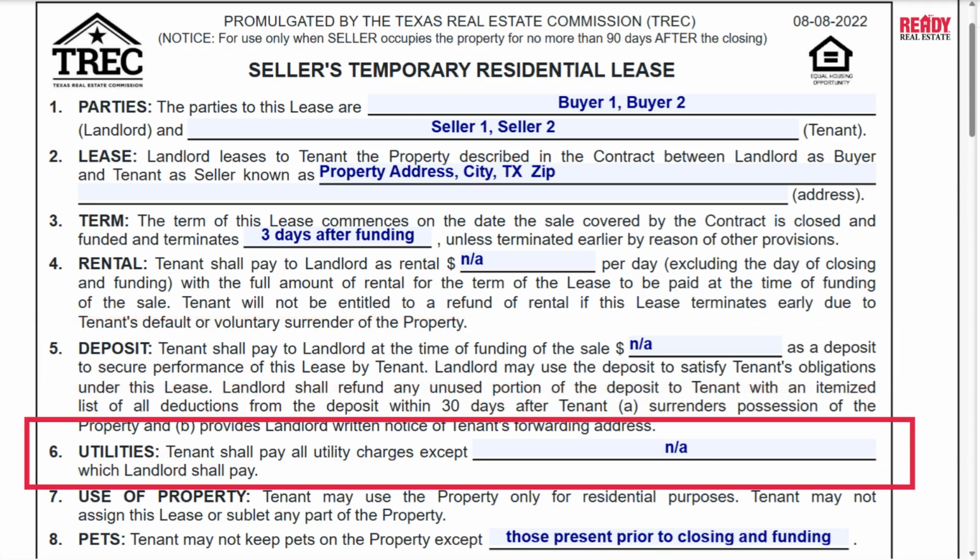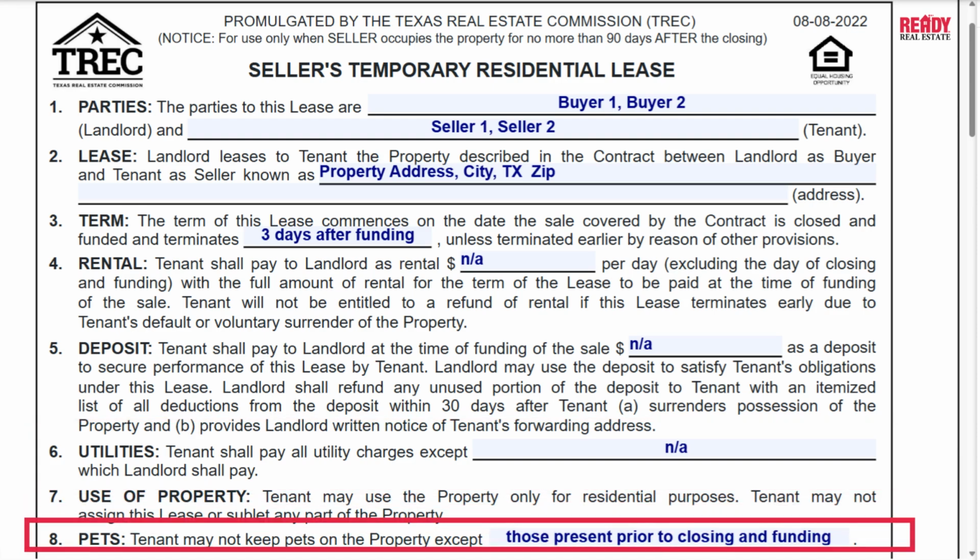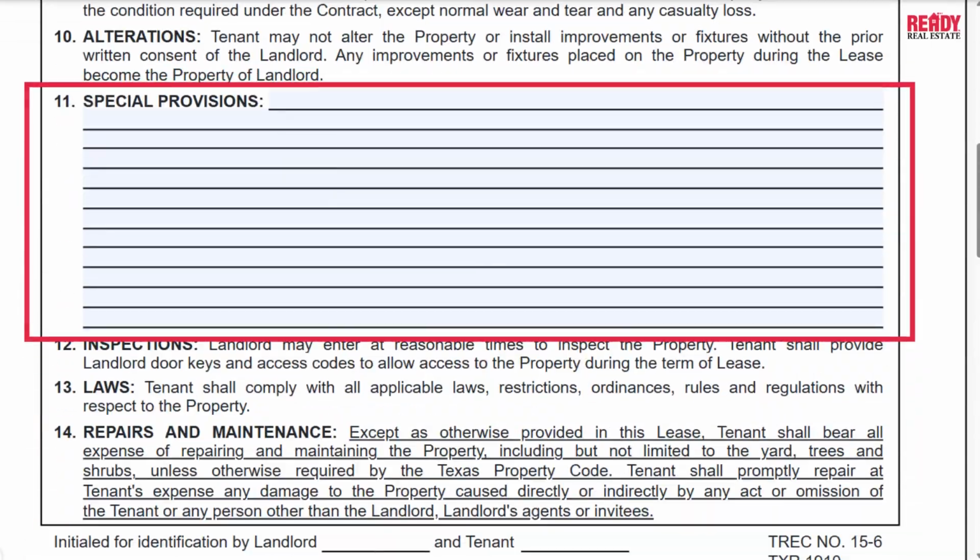For utilities, we also use not applicable because the sellers should keep the existing services going during the short lease period. For pets, simply write in those present prior to closing and funding to allow the sellers to keep their existing pets with them. Leave special provisions blank unless you get any wording approved by your broker.